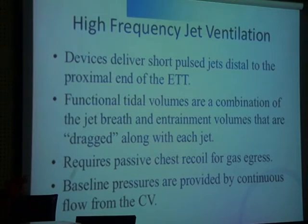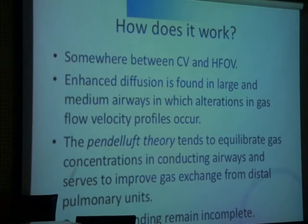It requires a little bit more passive recoil of the lung than the oscillator does, because it doesn't actively pull gas out itself. The baseline pressures, such as PEEP, are provided by conventional ventilators. So how does it work? It's somewhere between conventional ventilation and high frequency. There's enhanced diffusion found in the large and medium airways with these altered gas flow velocities. And largely we think the pendulum theory probably tends to equilibrate the gas concentrations in those airways and allows enhanced diffusion. But our understanding, as I mentioned, even with high frequency is a little bit incomplete about how it works.